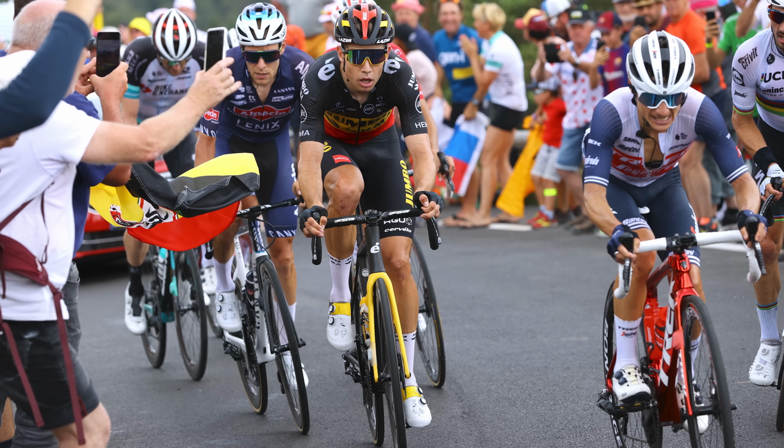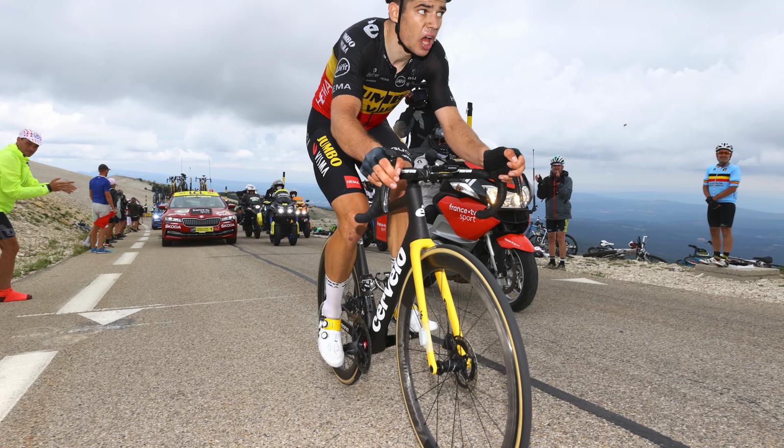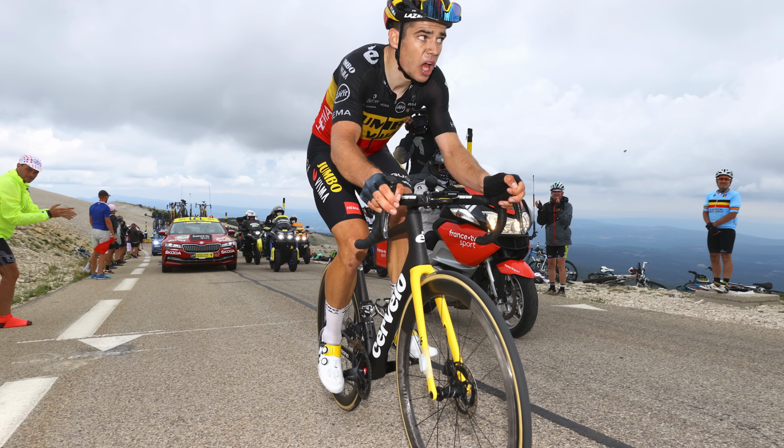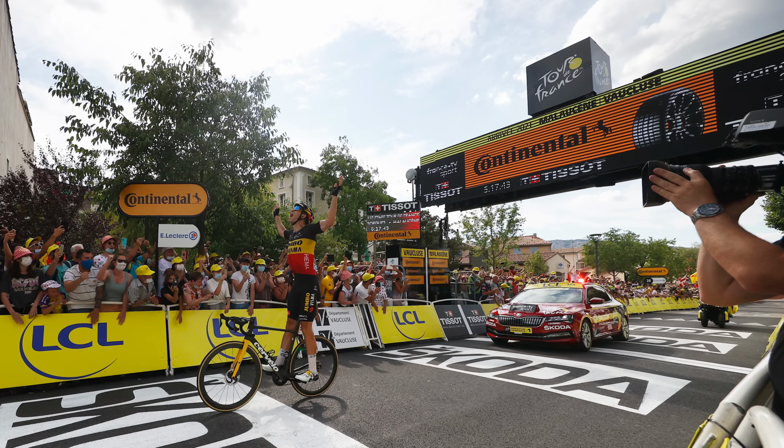Now in the end, Wout van Aert rocked up on his lightweight Cervelo R5 climbing bike with a vented helmet and opted for the classic jersey and shorts combination. But he still won the stage, because he's Wout van Aert.